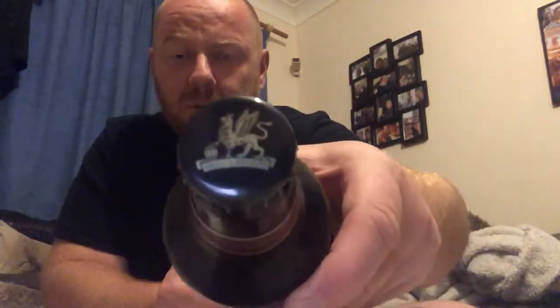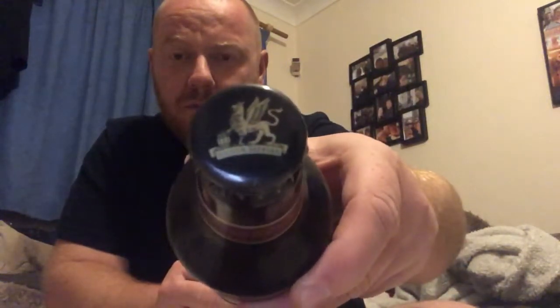There is the Fuller's crown with the griffin on top. But yeah, this is part of their core range. This is their IPA. And you just can't find it in supermarkets anywhere at the moment. You know, I've looked, bloody hard, but it randomly popped up in a little village shop. So there you go. Best before date on this is the 1st of May of 2020, so it's ridiculously fresh.